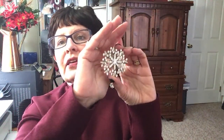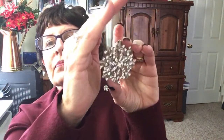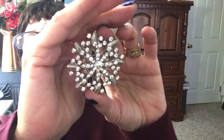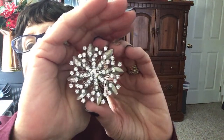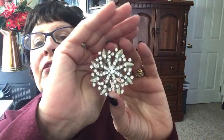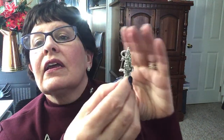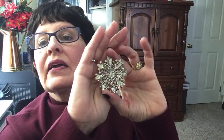This is prettier than I can show you here, because of the lighting, I guess. But the leaves are textured. See the lines in the leaves? And then we have all the pretty stones that are all there. And it's got the bale and silver on the back. So it's really nice.